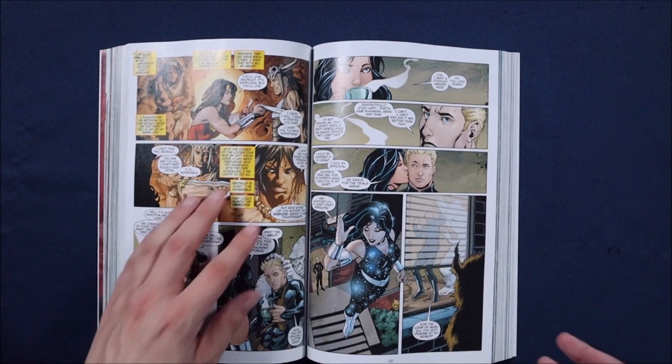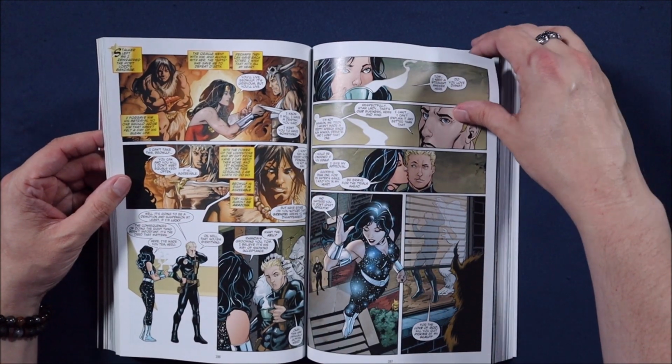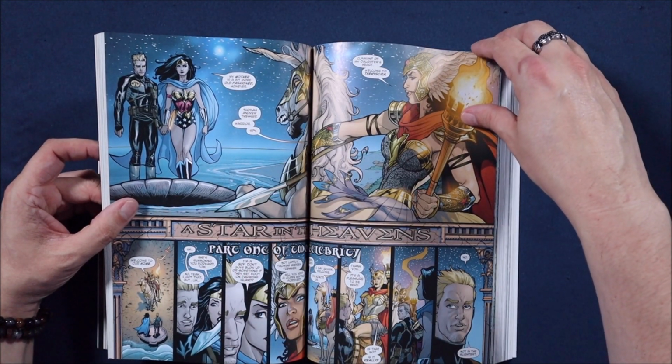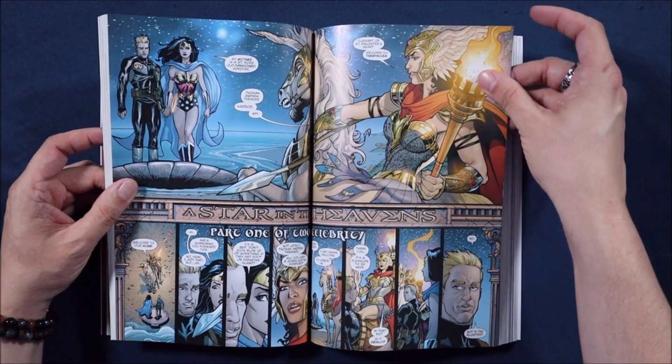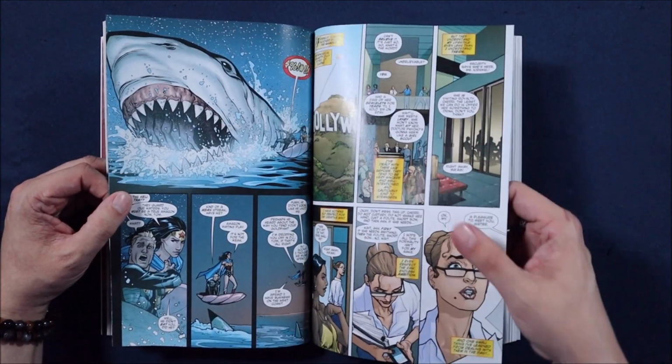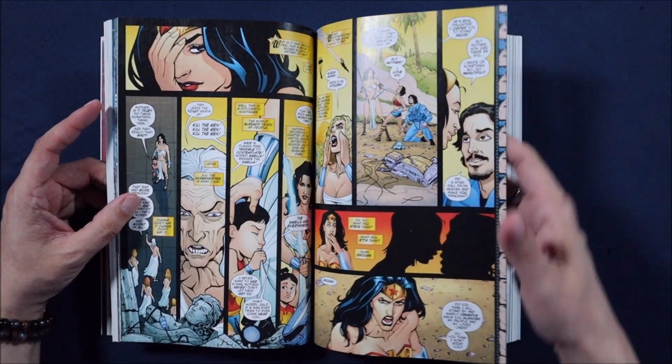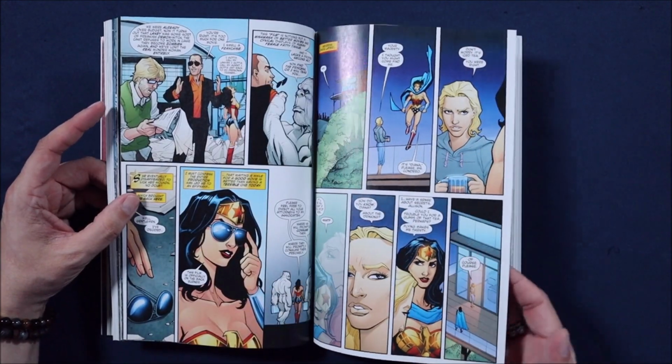There's so many eras of Wonder Woman to explore, and I would love to see the John Byrne stuff. I would love to see the Denny O'Neil stuff from back in the day. The original stuff. I haven't read much of that original Golden Age Wonder Woman, so it's going to be really cool to see these collections as they go, as they complete.